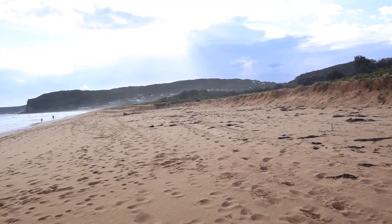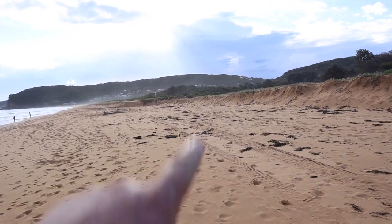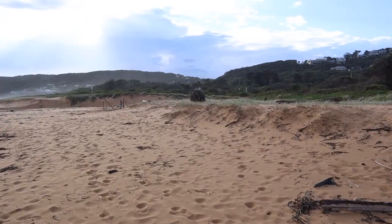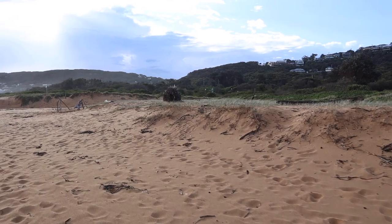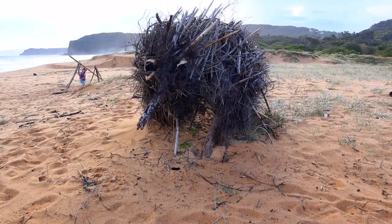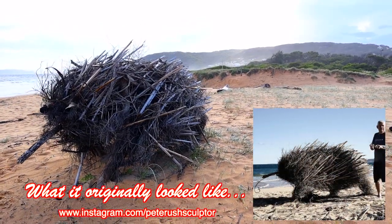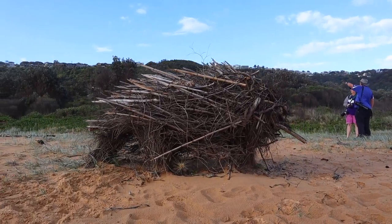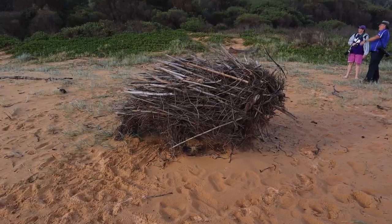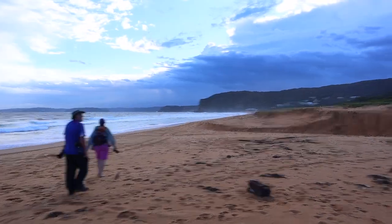So 100 meters before we get to the echidna, I can see it. I hope you can too. It's just up here. So we're almost there. Woo-hoo! Another one down. Okay, the hunt continues. We got the echidna behind us, now we're off to see the tick.